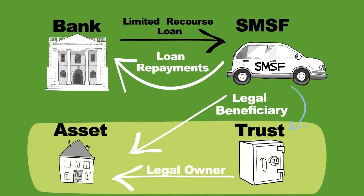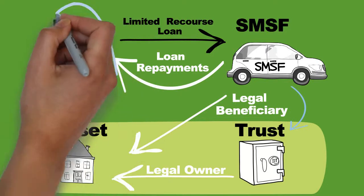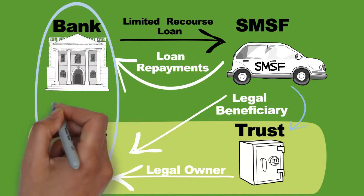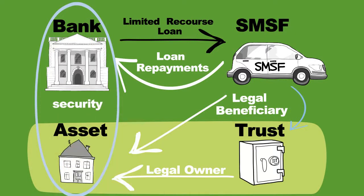A feature of the limited recourse loans is that if there is a default on the loan, the lender's recourse is limited to the asset held by the trust. All other assets held by the SMSF, including money held in cash and/or shares, are not at risk.